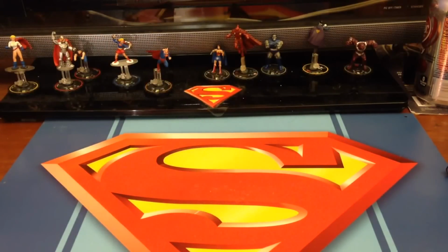All right guys, I'm torn between these last two. Who's going to take the number 1 and who's going to take the number 2 spot? And I think what's going to push my decision is Superman himself needs to take the top spot. I'm a Superman guy, obviously. If you're watching this, you've seen my collection videos, you know I'm a Superman guy. So Supes has to take the top spot.